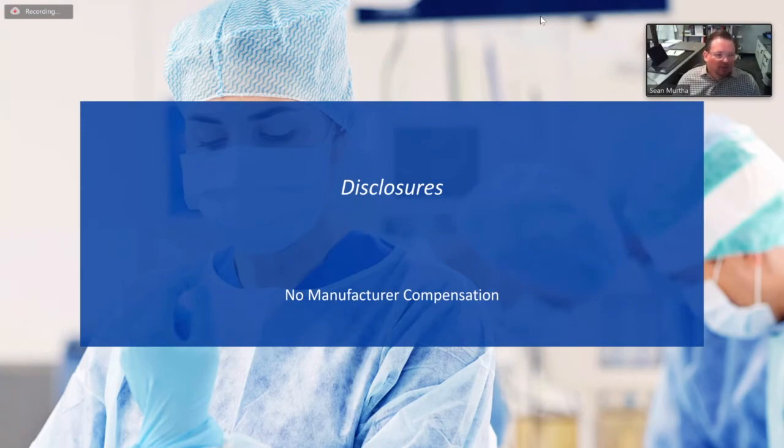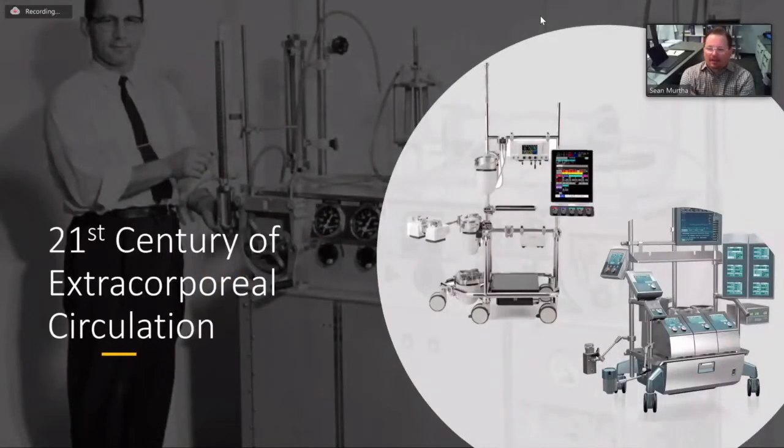Interestingly, in these discussions, there's a lot going on with technology and perfusion. Some backs in the 50s in Philadelphia, Dr. Gibbon, you can imagine. So there's a lot of new technology out there, and in the advent of making perfusion easier and safer, I believe. But I think it adds a little bit of level of complexity.